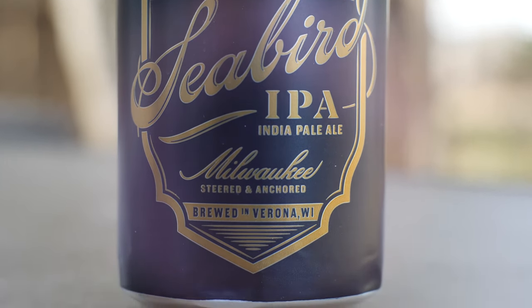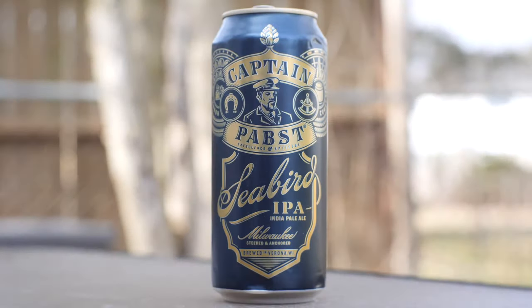And across the top, it says Captain Pabst, has a picture of a horseshoe and a sextant. And on the side, it says Huron Comet with a cheese with a bow on it and a barrel with some barley and stuff wrapped around it. If you know what the significance of the cheese is, let me know. So then it says Excellence and Aptitude, Seabird IPA, Milwaukee steered and anchored, brewed in Verona, Wisconsin. And then on the one side here, it has the latitude. On the other side, it has the longitude.